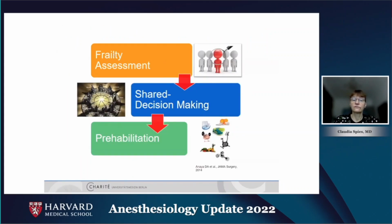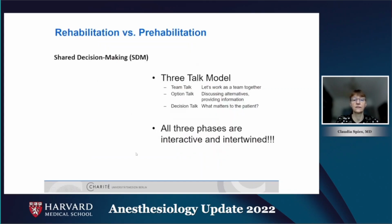What we do now is a frailty assessment in all our patients. This includes physical, cognitive, and psychosocial monitoring as well. We have a shared decision-making process and a shared decision-making program for our patients, relatives, and the involved disciplines. And we have a prehabilitation program.